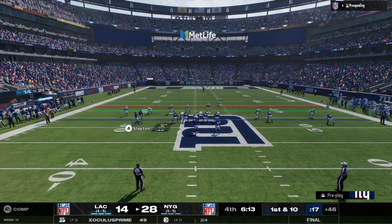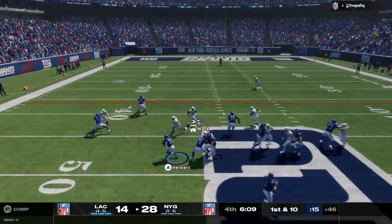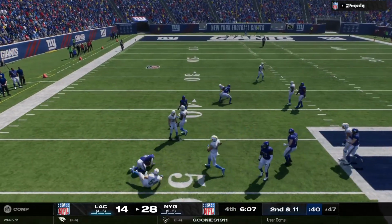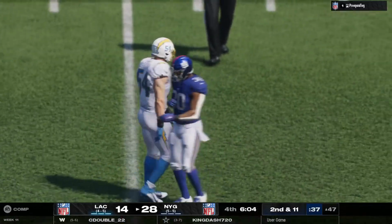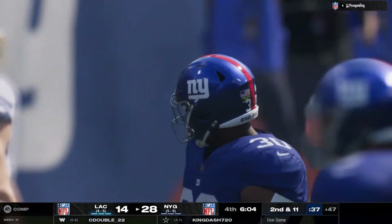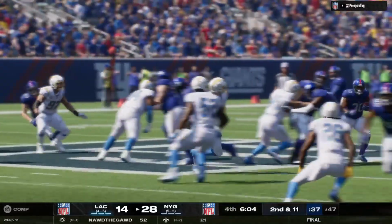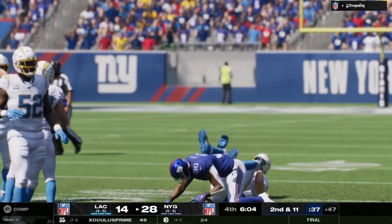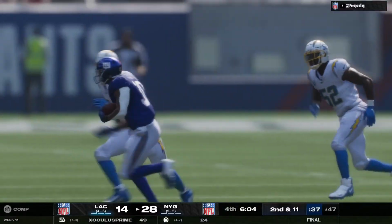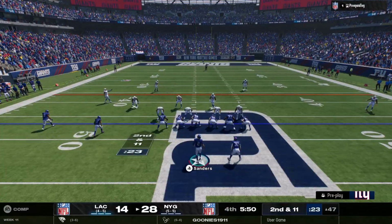Slayton is the man in motion. They run out of the gun, and it's Herbert. Trying to find some place to go, but nothing developing. Tackled behind the line. It's a loss of 1. At this stage in the fourth quarter, great job by the defense, understanding exactly what the offense is trying to do. They're trying to bleed the clock, shorten the game. They completely sold out to stop the run, able to take them down for a loss.